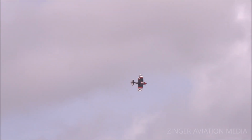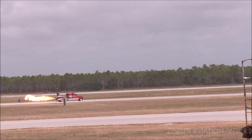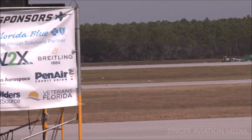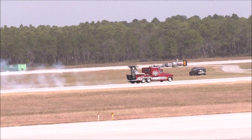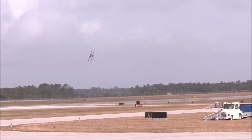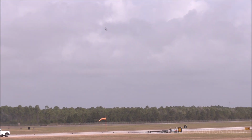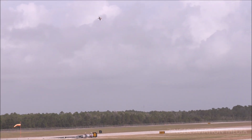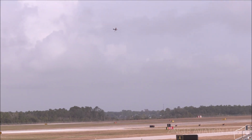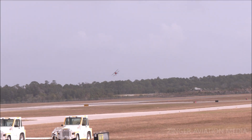Proffitt II, the son of NHRA Hall of Famer Hayden Proffitt. Served in the military and is going to do the race. Let's see if we're going to do it here.